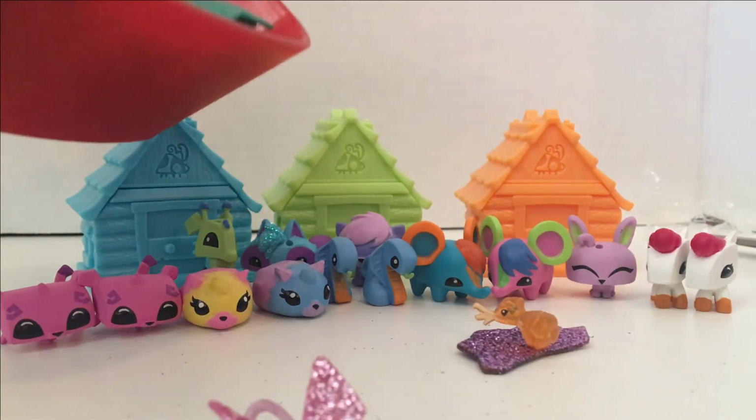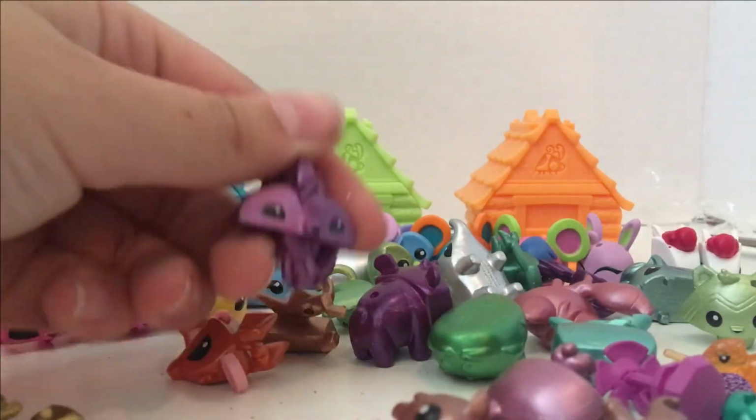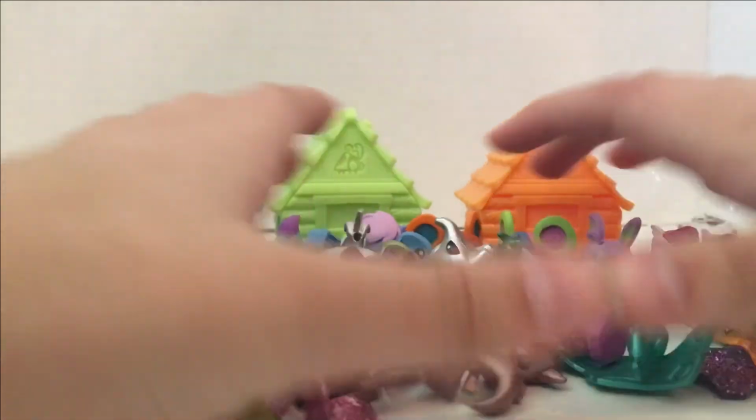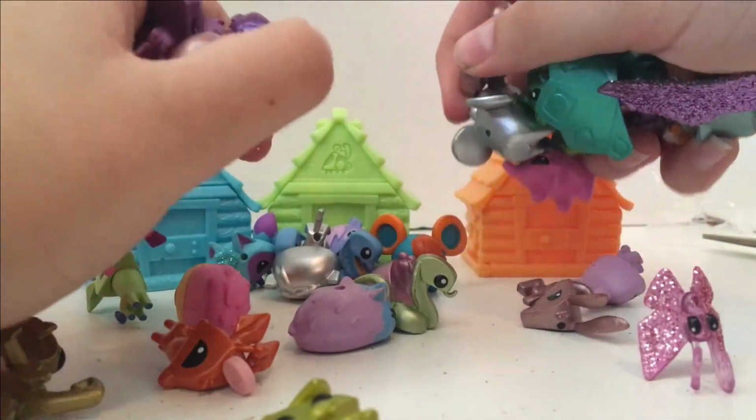Alright, here are my Series 1 pets, or my treasure pets. Yep. Yeah, I'm a 15-year-old with just hundreds of toys.